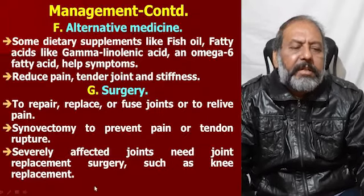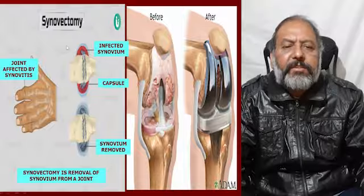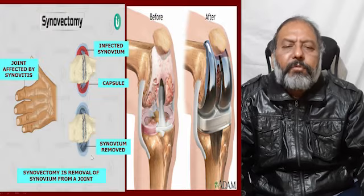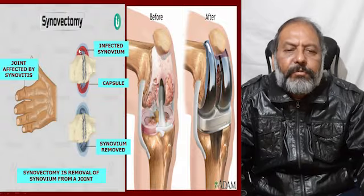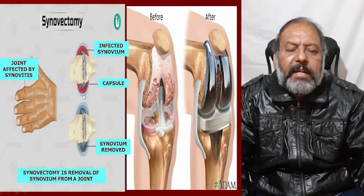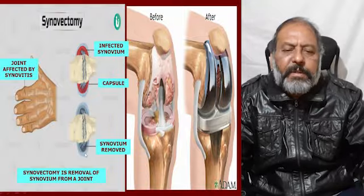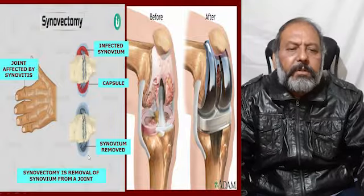Severely affected joints need joint replacement surgery such as knee replacement. So here one can see the synovectomy, a joint affected by synovitis. Synovectomy is the removal of the synovium from a joint. As one can see in this case, there is infected synovium which is shown red here, and that is covered by the capsule which is blue in color, and after the synovectomy, as one can see, the red color synovium has been removed and the blue color capsule is still there. So here one can see the synovium is removed.